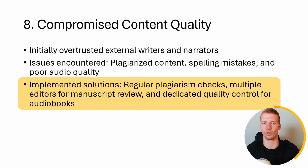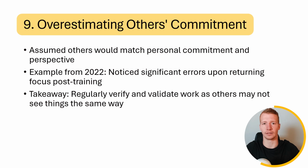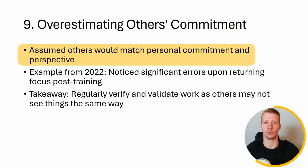But in the beginning you don't know a lot about the person, and they might say that they're the greatest thing, but their work might tell another story. Either do the double checking yourself or the editing yourself if you're great at English, but otherwise I would put someone who is educated or has experience as an editor to do quality control for the manuscripts, and also listen through the audiobooks to see if there's mistakes in, for example, pronunciation or different sounds that shouldn't be in the audiobook.